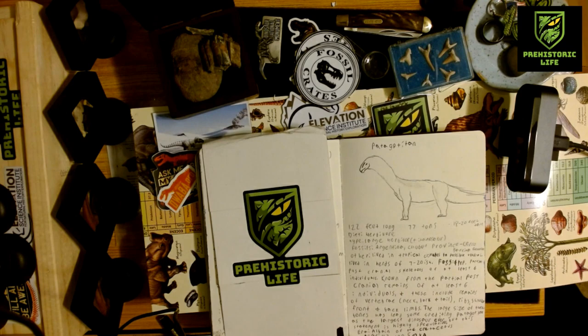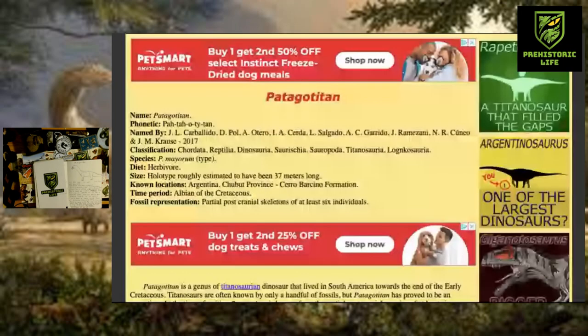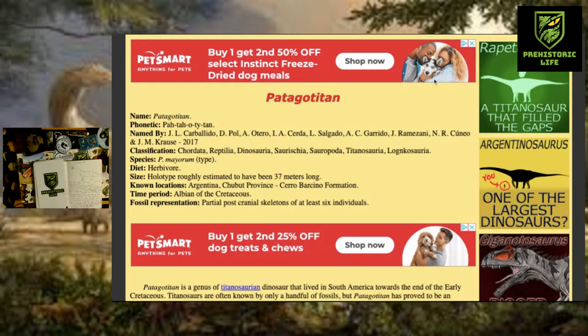The fossil representation was a partial post-cranial skeleton of at least 6 individuals. So, if you don't know what post-cranial means, that's basically saying everything past the head. So, your body. Hang on, I'm trying to move some tabs around without closing out of all of them.